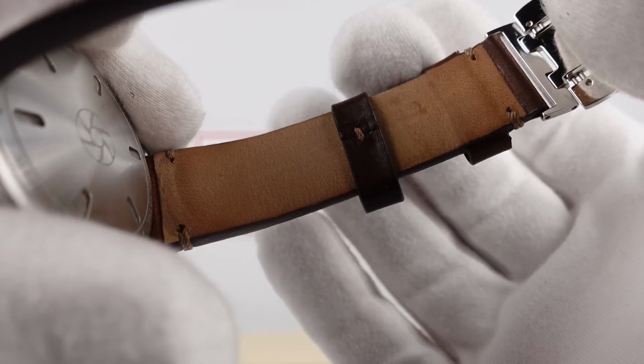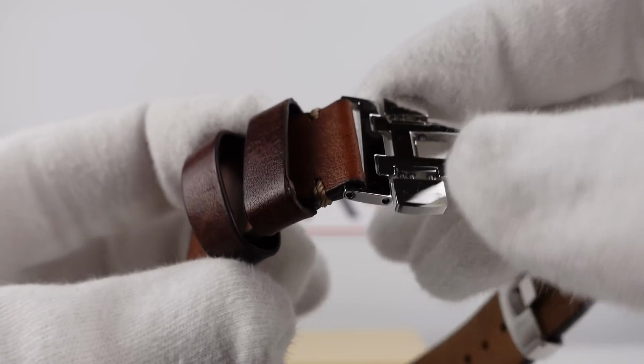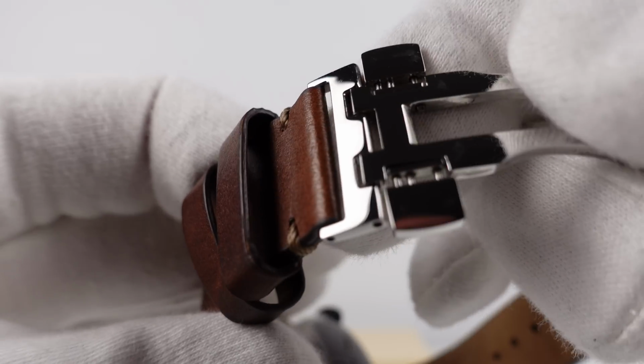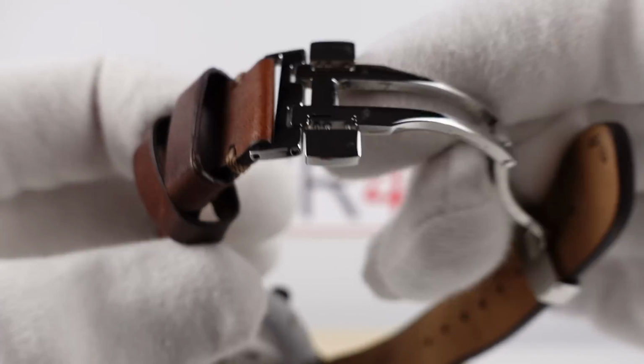There are two keepers. One is fixed and one slides, as one would expect, and the keepers are nice and wide, so they're clearly going to be durable if you use the piece daily, and I think it's very well finished. The quality of the stitching is good, and also the quality of the deployant is excellent where it meets the end of the genuine calf leather strap.